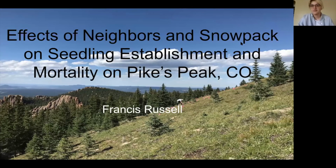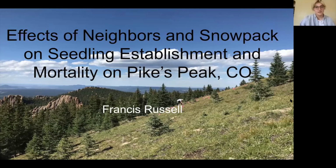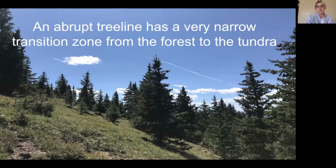Okay, can you guys hear me? Sweet. Cool. So my thesis is on the effects of neighbors and snowpack on seedling establishment and mortality on Pikes Peak, Colorado. Our site is an abrupt treeline site. Before, we talked about a lot of diffuse sites, but this one is a little different because it's abrupt. This has been a project for the past 3 years for me and some other people, so a lot of the data was taken before just my thesis block. An abrupt treeline has a very narrow transition zone from the forest to the tundra, and this is a picture of the exact site.